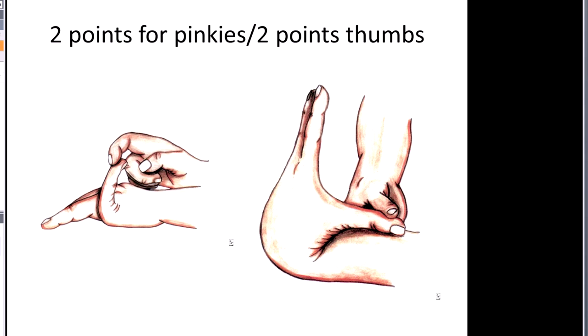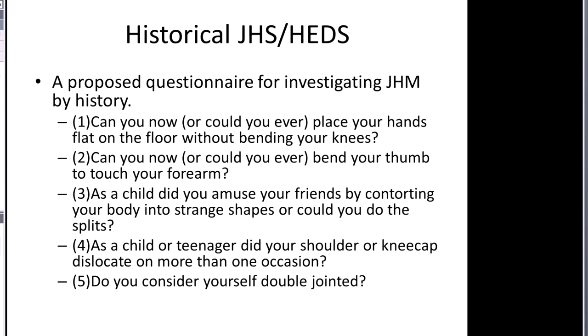So there's a picture of the pinky position and the thumb position. Next slide. And then the historical questions: can you now or could you ever place your hands flat on the floor without bending your knees? Can you now or could you ever bend your thumb to touch your forearm? Or as a child, did you amuse your friends by contorting your body into strange shapes, or could you do the splits? This was written by a British person, doing the splits. Did your shoulder or kneecap as a child or teenager dislocate on more than one occasion? And do you consider yourself double jointed?